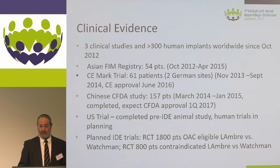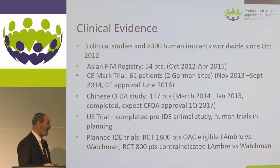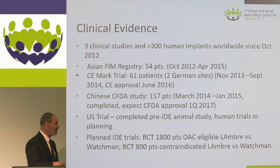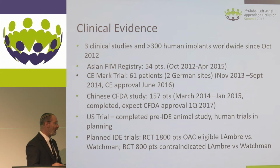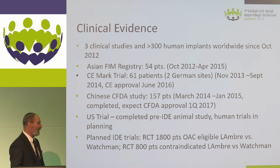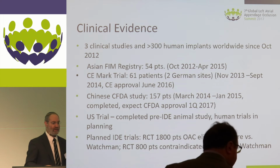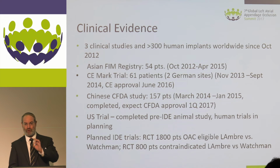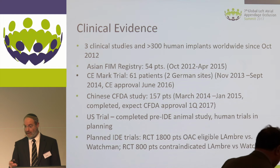The US trial is under planning, and the interesting thing is that there are 2 planned trials. One is a randomized controlled trial in anticoagulant eligible patients versus Watchman, and the second is 800 patients who are contraindicated. So they're looking at the 2 patient groups, the anticoagulant eligible patients and the anticoagulant ineligible patients.